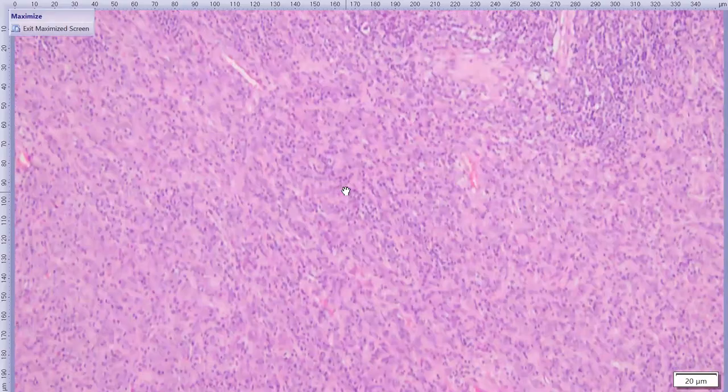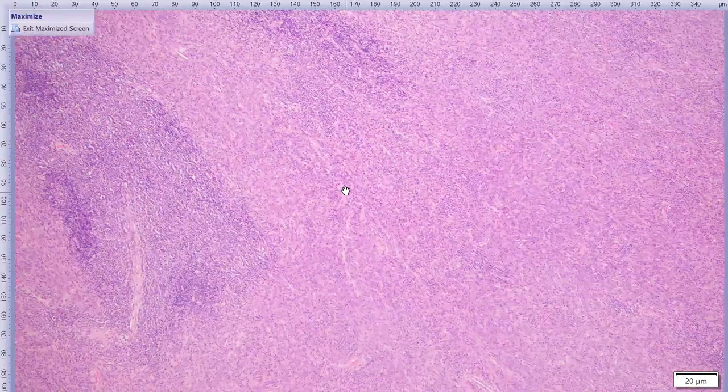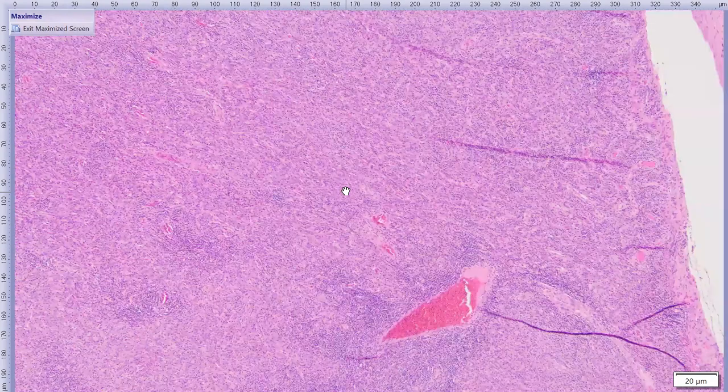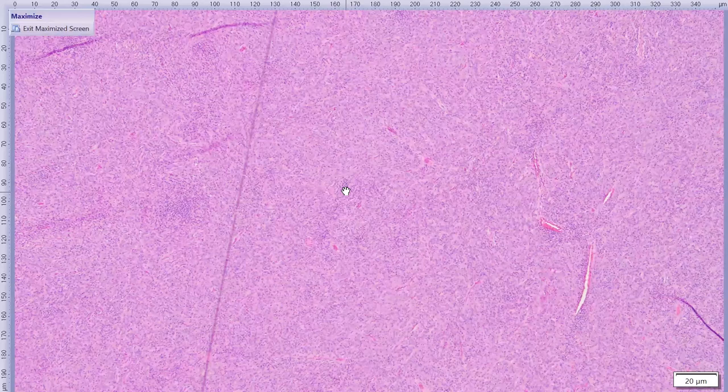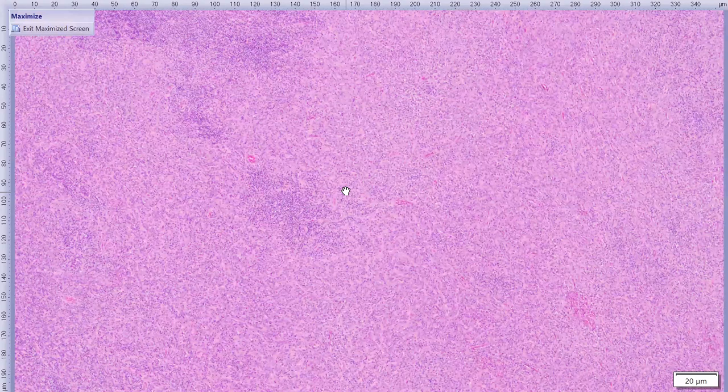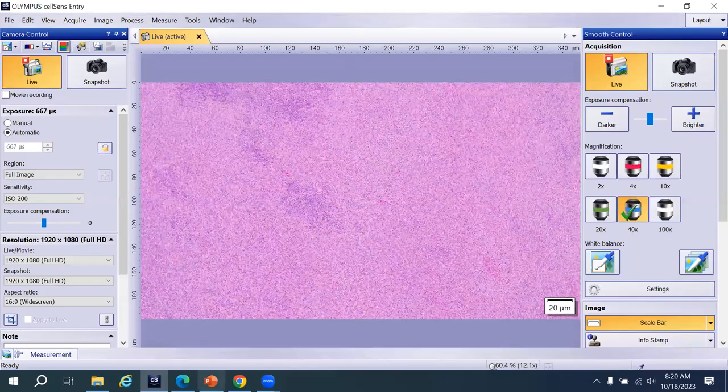Unlike the last case, I was not terribly convinced of perivascular whorling, which is supposedly the pathognomonic hallmark feature of reactive histiocytosis, according to Peter Moore's paper and Peter Moore himself. But I think he himself may have admitted occasionally that it's not always that obvious. And I think most pathologists would agree that the things that we want to call reactive histiocytosis don't always have the pathognomonic perivascular whorling. So that is the gist of this case.